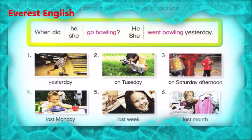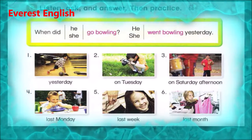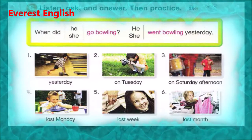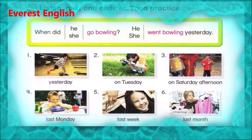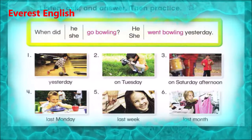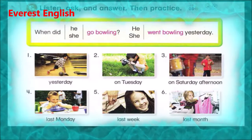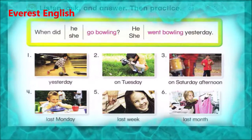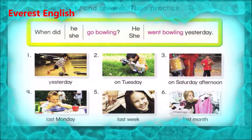1. When did he go bowling? He went bowling yesterday. 2. When did he take a picture? He took a picture on Tuesday. 3. When did he see a parade? He saw a parade on Saturday afternoon. 4. When did he have a picnic? He had a picnic last Monday. 5. When did she get a haircut? She got a haircut last week. 6. When did she buy clothes? She bought clothes last month.